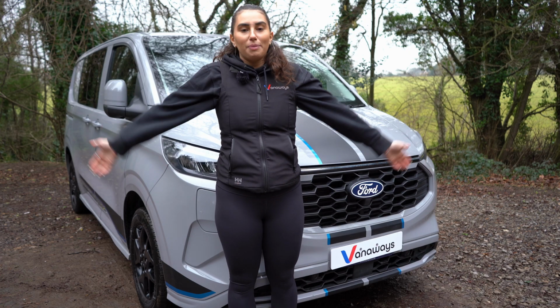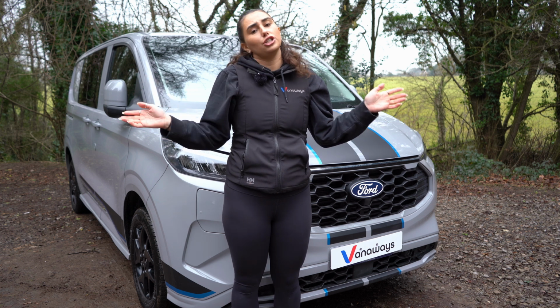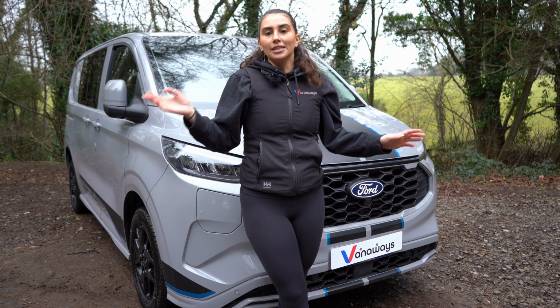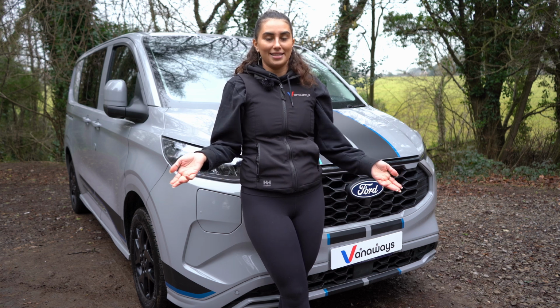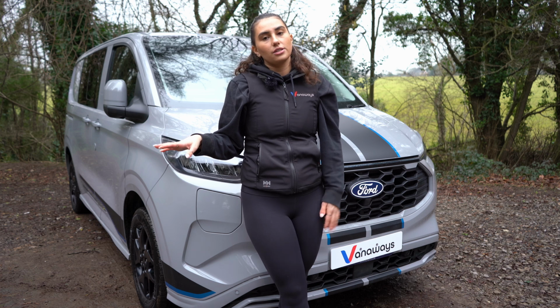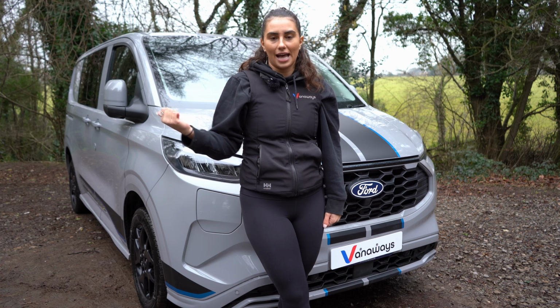In conclusion, the plug-in hybrid Ford Transit is an excellent option for businesses looking to reduce their environmental impact without sacrificing practicality. With its versatile design, smooth driving experience and impressive efficiency, it's a strong contender in the commercial vehicle market. Whether you're navigating the city streets or tackling long routes, this hybrid Transit is built to handle it all.